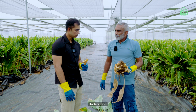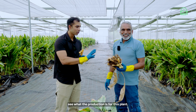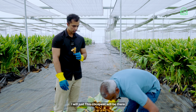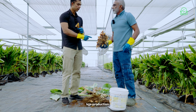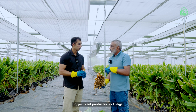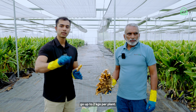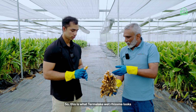Understood. I don't want to increase your work, but I'm very curious to see what the production is per this plant. How much do you think the weight is? Approx, this coco peat will be there some, but approx I can say it is almost 1.6 kgs. This is roughly 1.5 to 1.6 kgs. So if you use a good rhizome, it will be easily around 2 to 3 kgs. Understood. So per plant production is 1.5 kgs. Yes. And you're saying with good rhizome, with proper practices, if you maintain moisture, you can go up to 2 kgs per plant. Easily, more than 2. So you can double this.